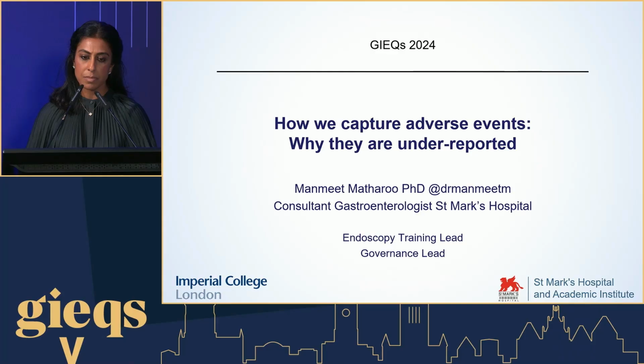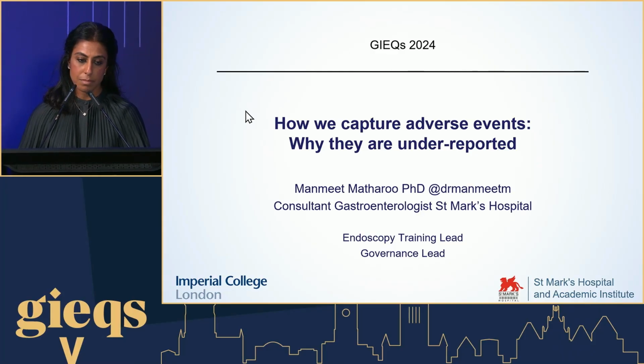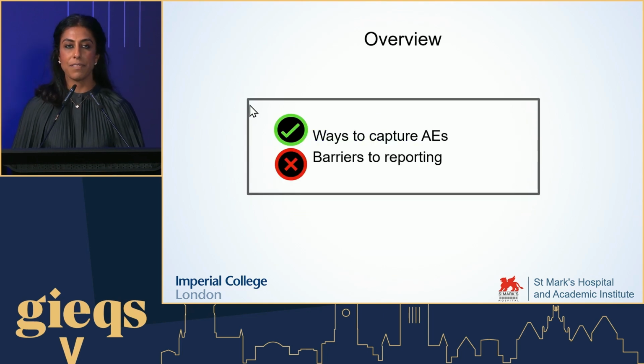So I'm going to talk a little bit about adverse events, how they're captured and why they're underreported. Right, so the overview is, how do we actually find these in our daily practice? And we know that they're probably underreported. What are the barriers to these?